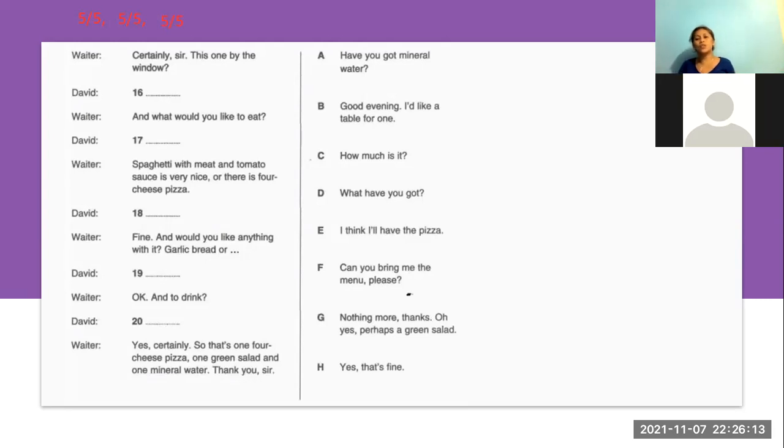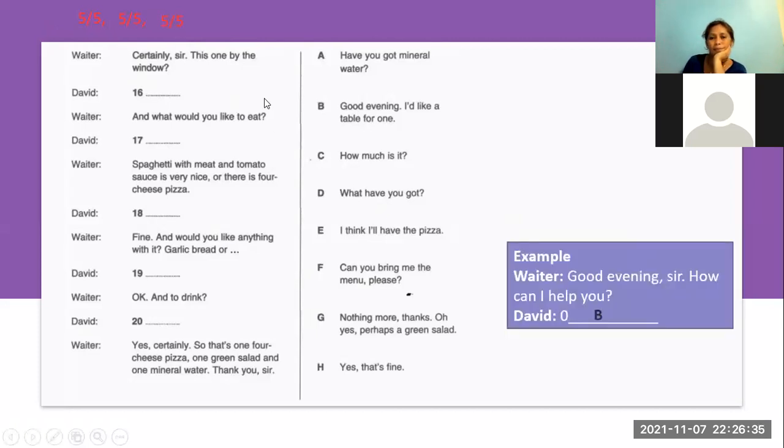Okay, do you have your answer now? 16. What is your answer for 16? Letter A. Okay. 17. After this, we will have to read it together. 17. What is your answer?